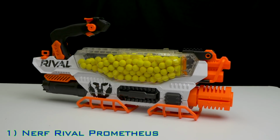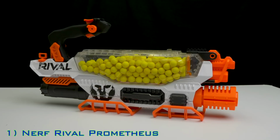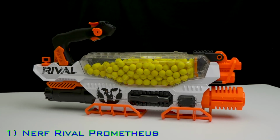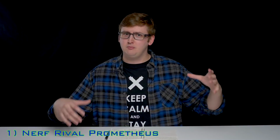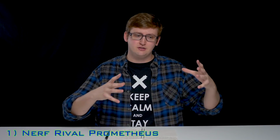The Prometheus is a hopper-fed blaster that's fully automatic and shoots the Nerf Rival rounds, which, like I said, are for a slightly older Nerfer, because the Rival rounds shoot a little harder, and the Prometheus is a very large blaster, so if it's a very small Nerfer you're purchasing for, maybe check out the Pierces instead. A very similar performer, but a much smaller package, but the Prometheus is tons of fun.